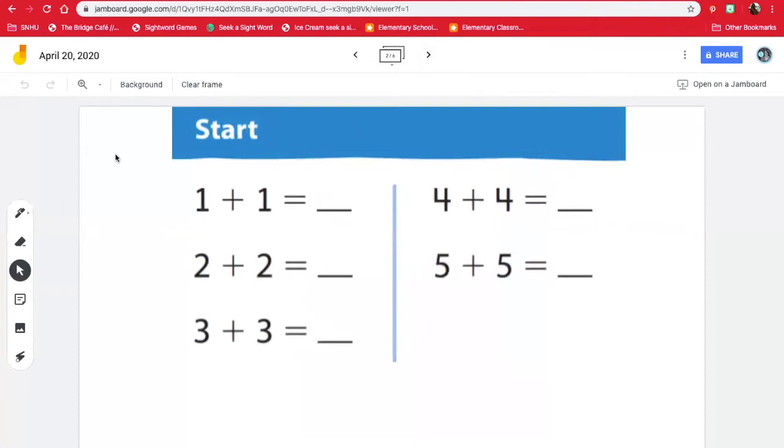So let's start here. It says 1 plus 1. Well, that's easy. I know 1 plus 1 is 2. 2 plus 2, I just noticed, these are the same numbers. 3 plus 3, we're adding 3. These are all doubles facts. And all of these can be solved using our fingers, or if we know them in our brain, we can just say them too.